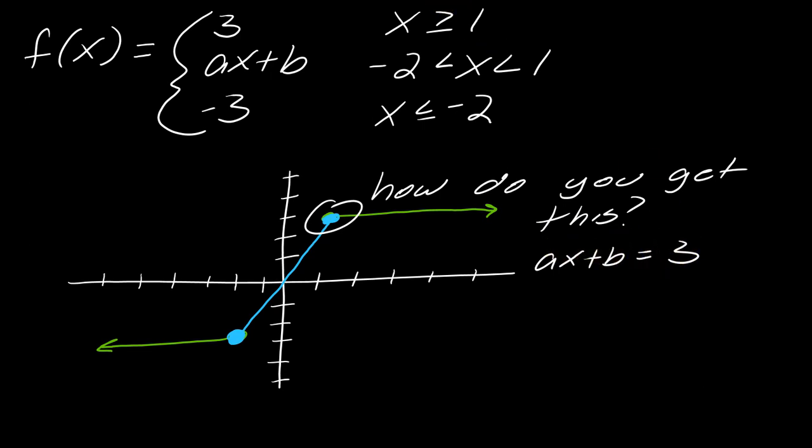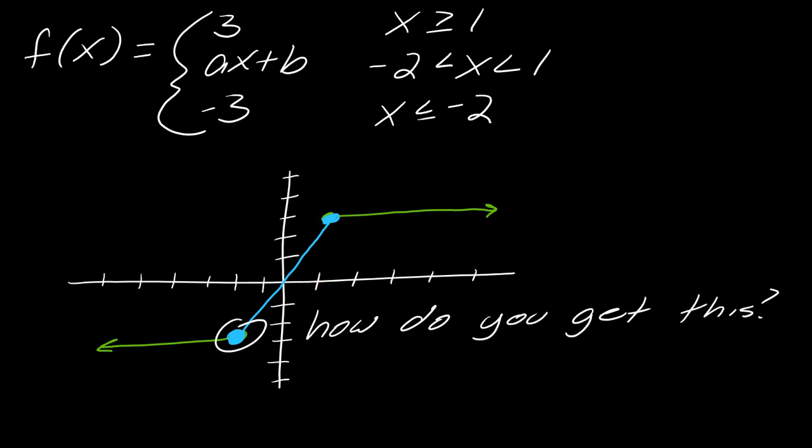So how do I bring in the point? I need to use x equals 1. Where did the x equals 1 come from? That came from this information up here, or look at where they're connecting. They're connecting here literally at x equals 1. That's the change point. Okay, so now let's pivot. What about this other connection? How do I get to this?